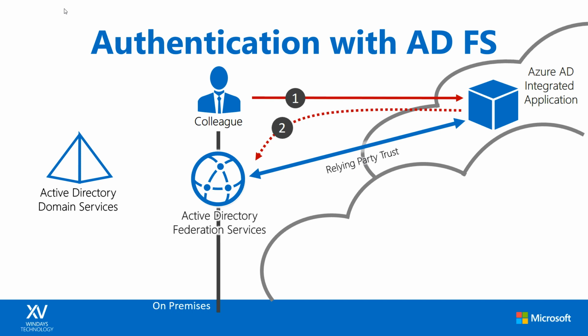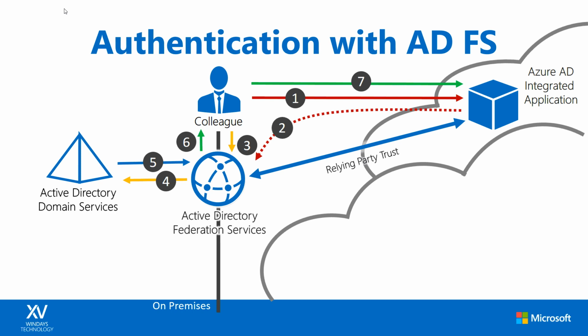The app knows because it has a relying party trust. So the colleague, whether on-prem or just on the internet, authenticates using username and password, and that gets checked in Active Directory. When it's done correctly, he gets a claim from the Active Directory Federation server, the Security Token Service, the STS, and the colleague can then get that claim to the app. The app, if it's encrypted, can decrypt the claim because of the relying party trust and PKI.